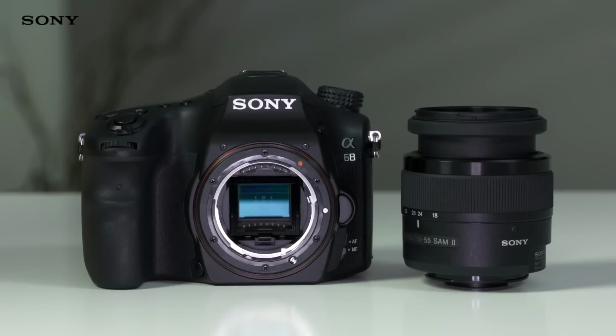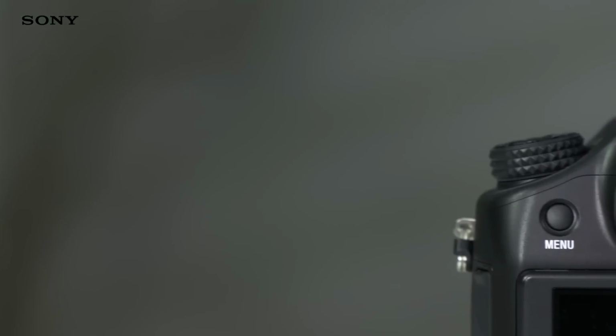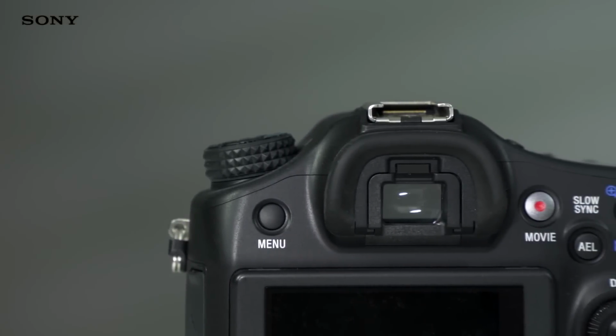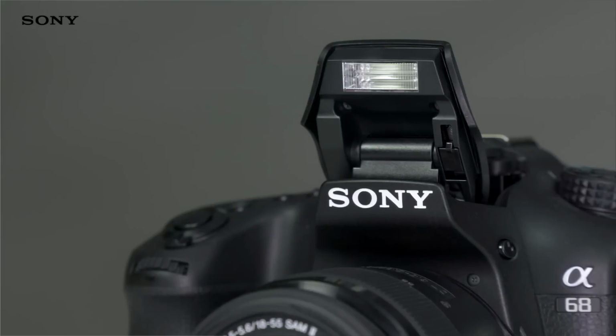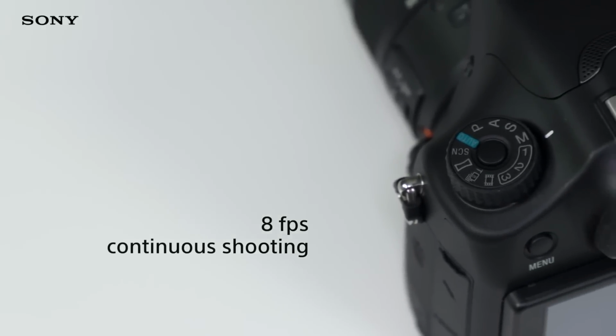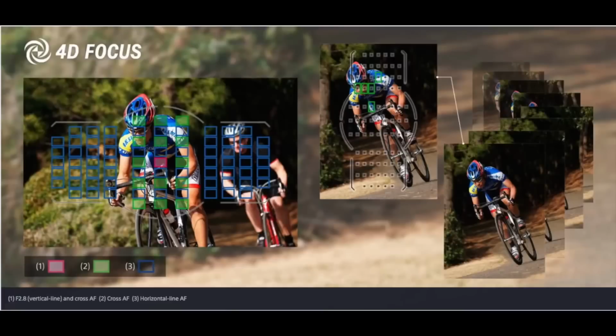Tracking fast-moving activities like sports or wildlife is a breeze, as the autofocus system locks the subject into focus instantly. It also maintains a clear focus during continuous shooting at 8 frames per second, and even while you're recording video. It's all thanks to 4D focus, a new technology that tracks your subject's movements and maintains precise clarity no matter what.